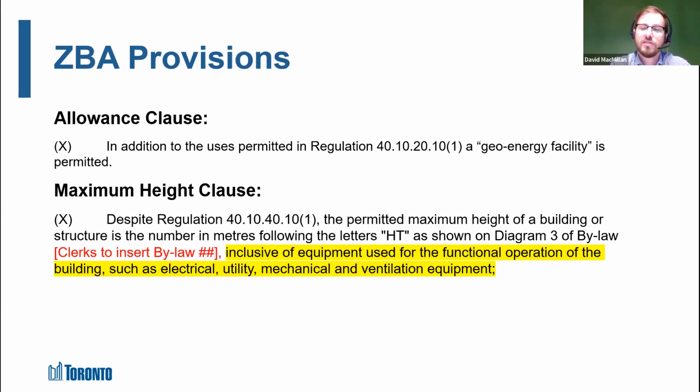Conventionally, it's always written as exclusive of the mechanical penthouse. Now you're including it. So those extra few meters really matter. That's the key to enabling this. Next slide.